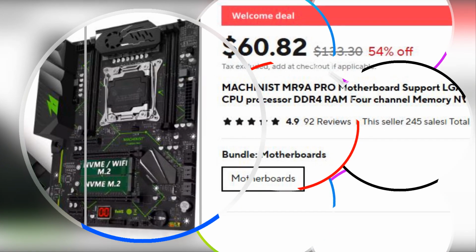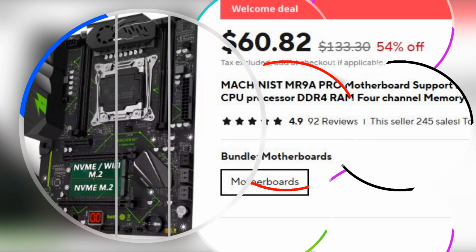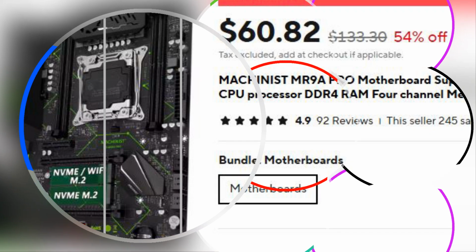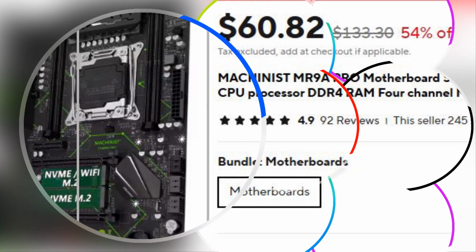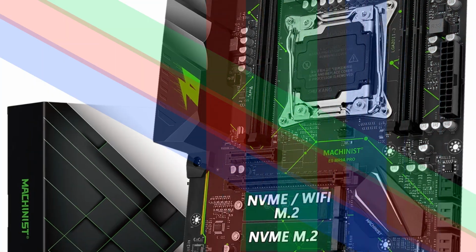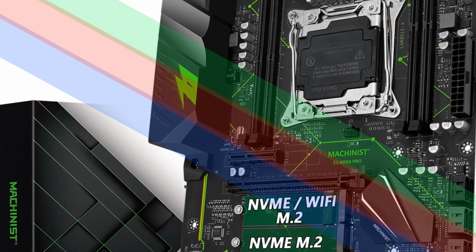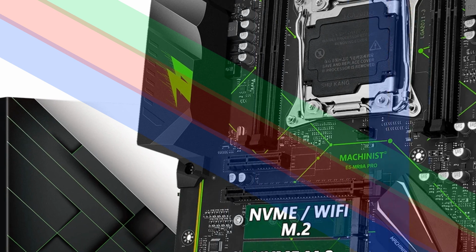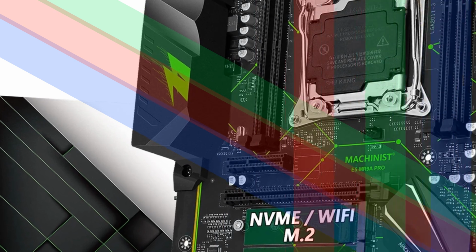Number 4, MACHINIST MR9A Pro, LGA 2011-3 Xeon E5 v3 v4 CPU support. The MACHINIST MR9A Pro motherboard supports Xeon E5 v3 and v4 processors, making it a perfect choice for gaming, audio, video production, and office use.